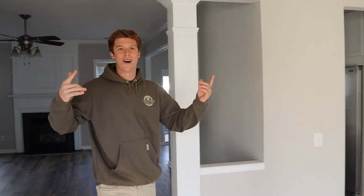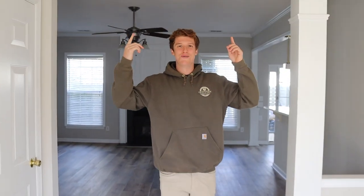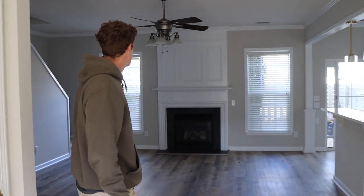Just that one square. Hey, if anyone's looking for a house, I'm not a realtor, but I lived here for like 6 years, and if you want to buy it, it's for sale.